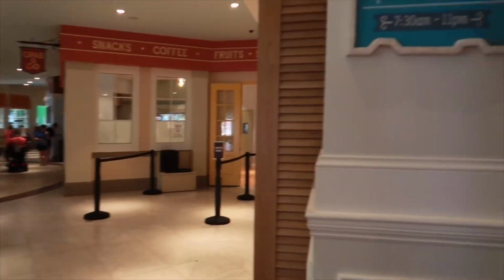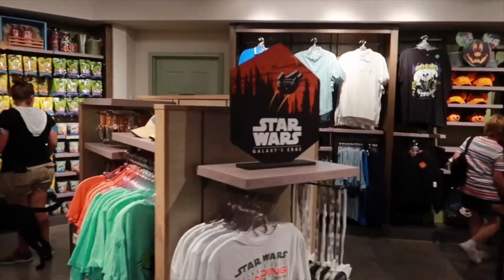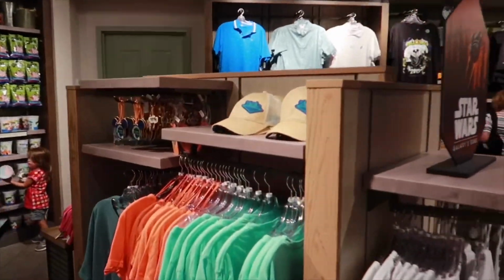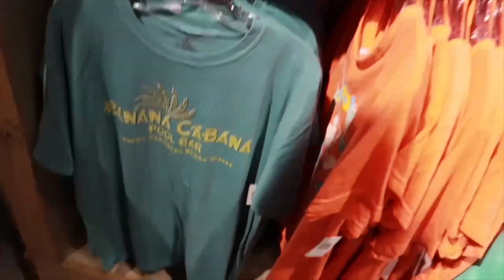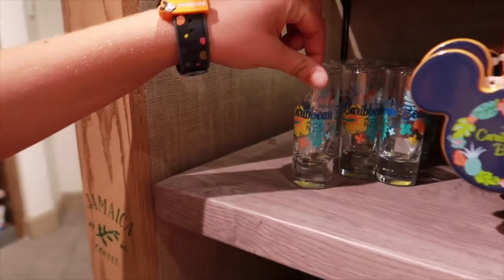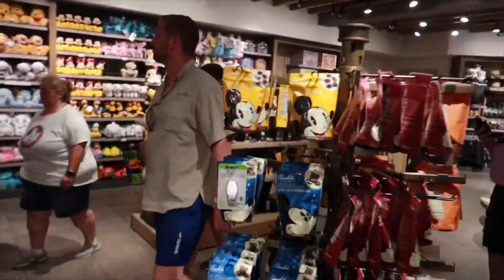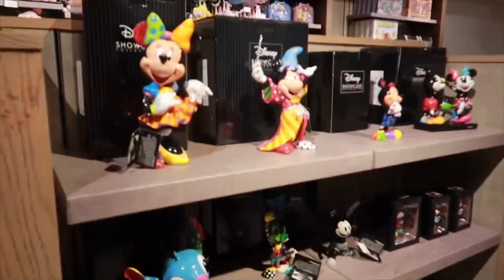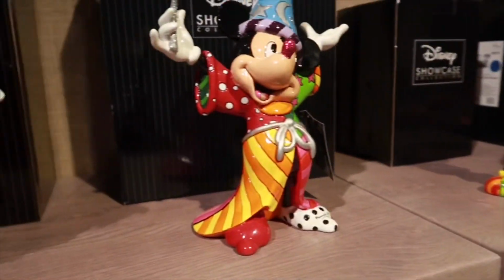Grab and go market. Okay. Gift shop, grab and go. Let's go into the gift shop. Look at their toothpick holder. Yeah. It's a pretty one. Ooh, did you see these over here? These Disney showcases. These things are so much fun. Let me tell you, these can be expensive.